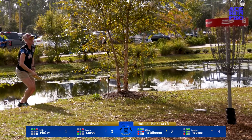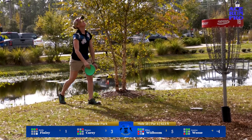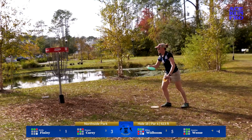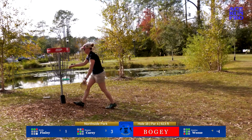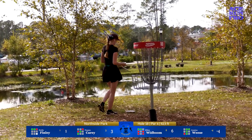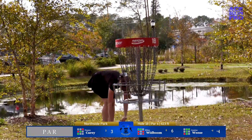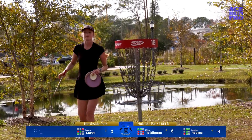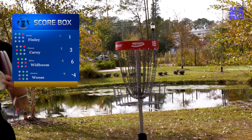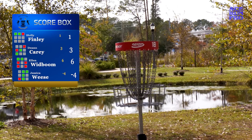It's been a fun round with all these ladies. Really good chemistry on the card. Everybody interacting with each other. Fortunately, Ellen there going to finish with the bogey here on hole 18. Par there for Holly Finley. Finishing at 1 over for the day. 3 over for Deann, 6 over for Ellen Widboom, 4 down for Jessica Weese.